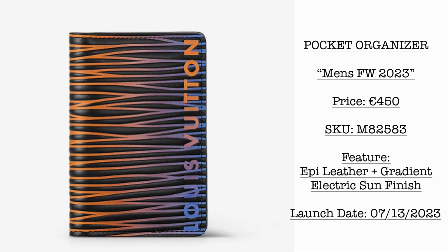Then we have the pocket organizer, €450, and this very beautiful Epi leather gradient electric sun finish.